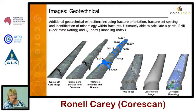We can do this because we have a laser profiler as well to our system, so we have like a DTM that we create of the core, so we can automatically identify the breaks. At the moment, it's just to get the orientation lines out now.